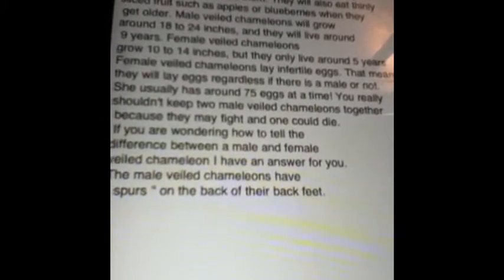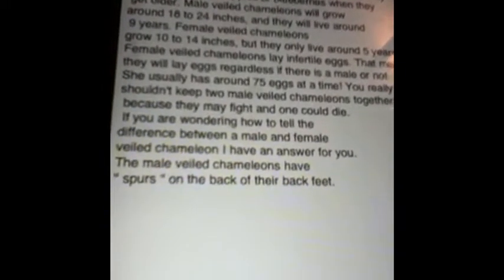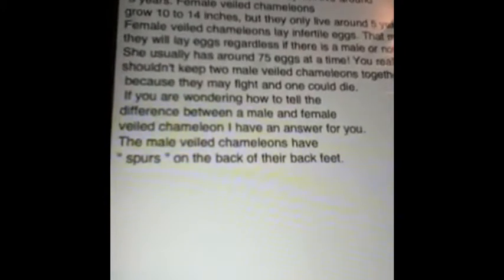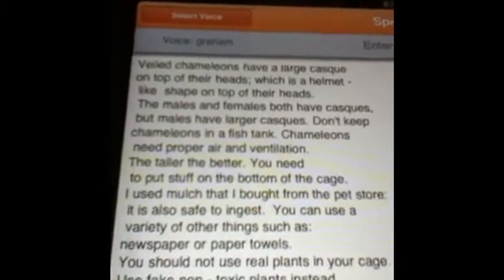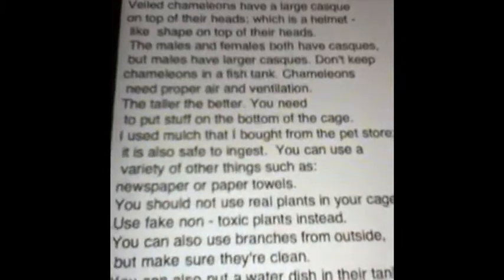You really shouldn't keep two male veiled chameleons together because they may fight and one could die. If you are wondering how to tell the difference between a male and female veiled chameleon, I have an answer for you. The male veiled chameleons have whiskers on the back of their back feet. On top of their heads is a helmet-like shape called a casque. The males and females both have casques, but males have larger casques.